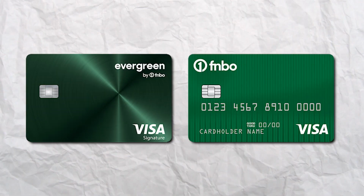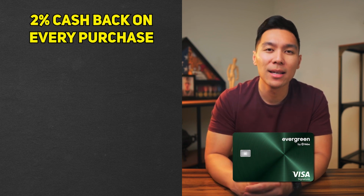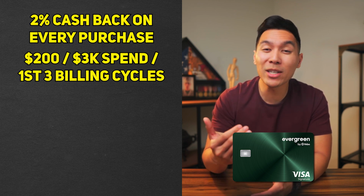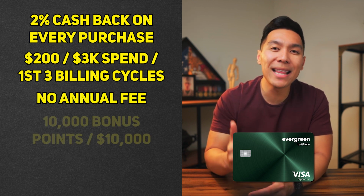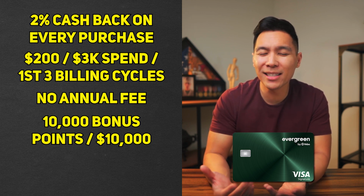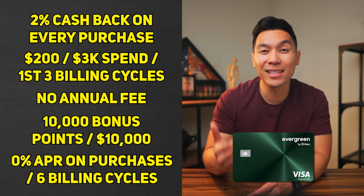Even though I am pre-qualified, it doesn't guarantee that I will get approved, so just keep that in mind. So let's quickly go over two of the business cards that they do have. They have the Evergreen card, where you earn 2% cash back on every purchase. There's also a bonus of $200 once you spend $3,000 within the first 3 billing cycles. This bonus is much better than Capital on Tap's. On top of that, there's no annual fee, and you also get a $10,000 bonus points every anniversary year with at least a $10,000 annual spend. This is pretty nice because I'm pretty sure that most businesses can't hit this. Another bonus is that you get 0 APR on purchases for the first 6 billing cycles.